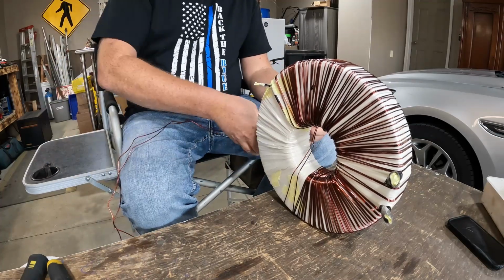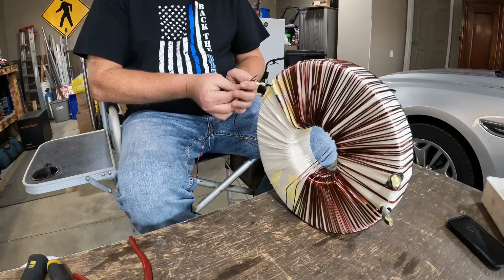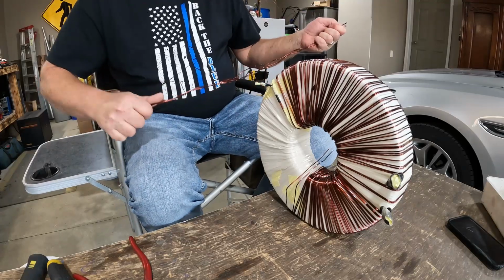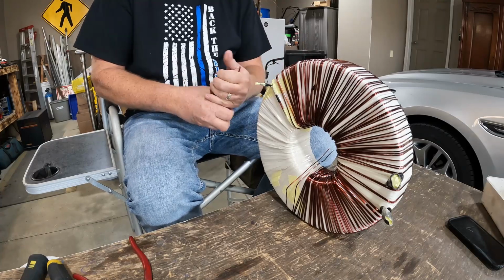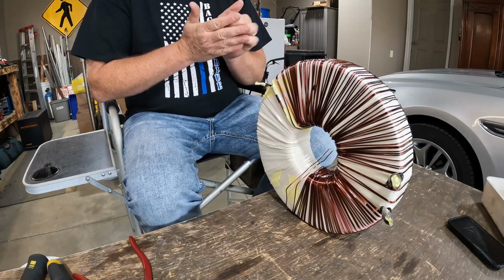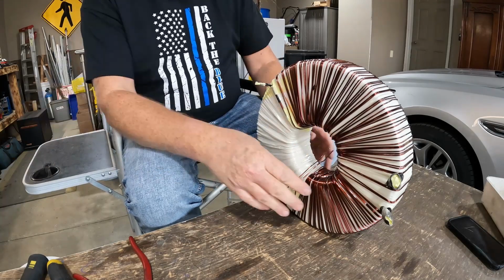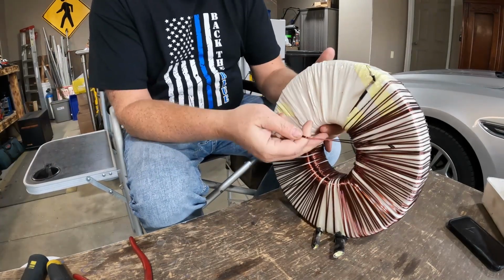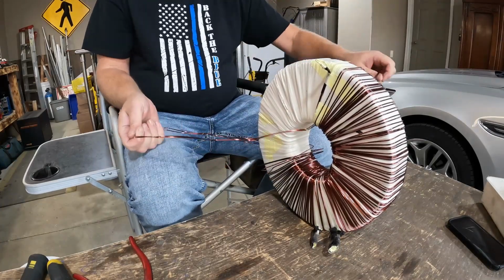I'm curious to know if there's ferrite under here or if it's just one row of copper after the other. If that's the case, then this was 50 some pounds of copper, but I really highly doubt that's going to be the case. I'm sure there's ferrite maybe at the very center of this whole thing. Tell you what, there's a lot here.